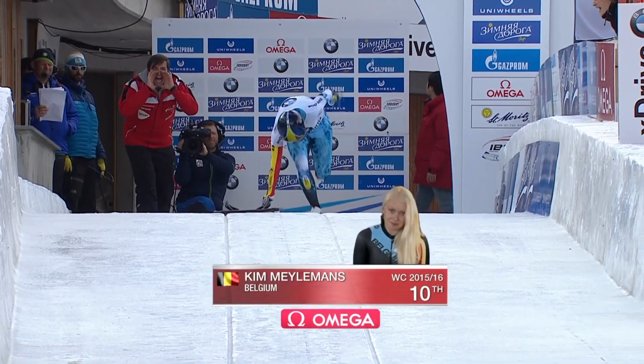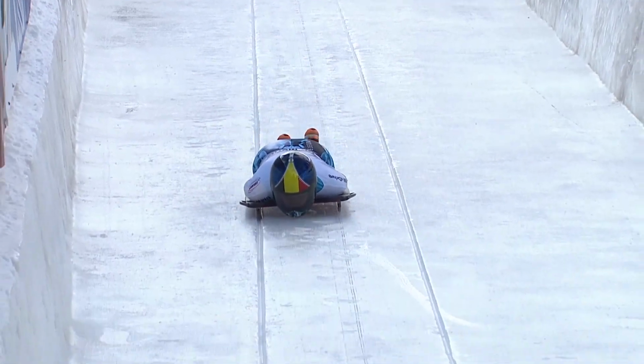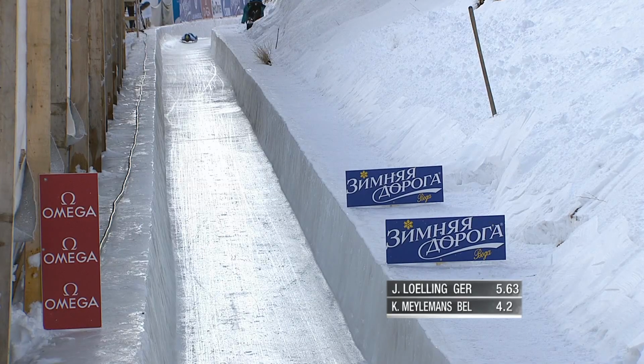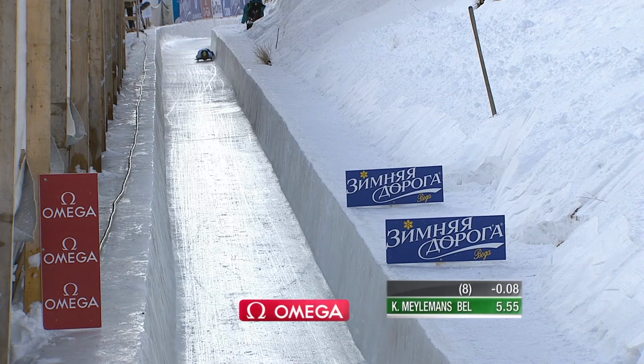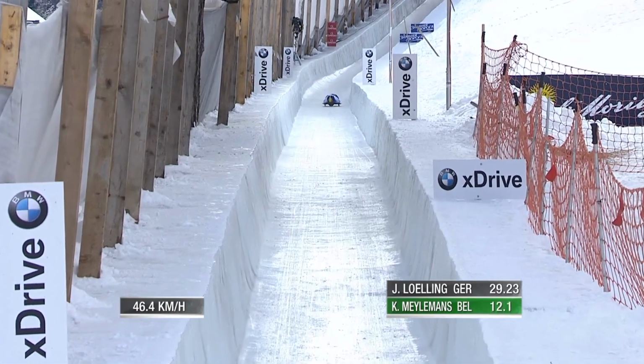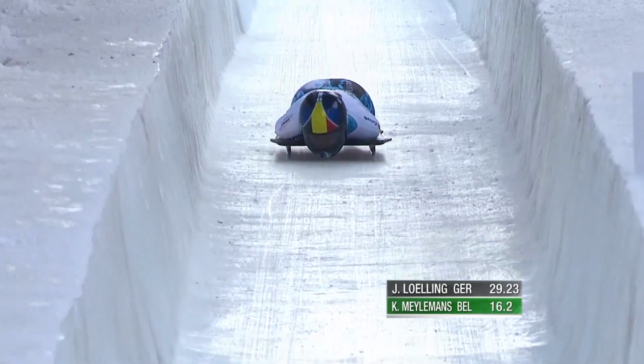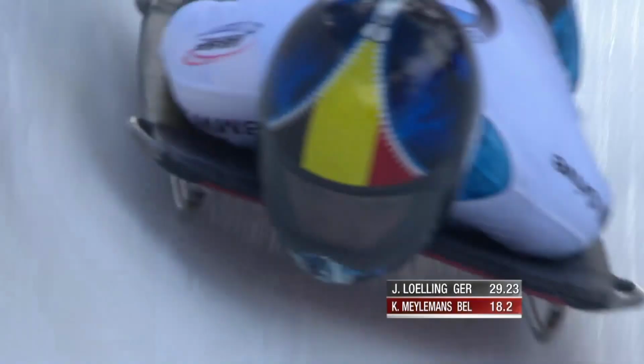Kim Armand's a Belgian, burst onto the world stage last year at 18 years of age in the World Championships. Silver in the Youth Olympics 4 years ago at the tender age of 15. Yeah, takes a tap there. She comes out of kink one, but does well to control it and keep it off the wall and off the other wall as well, which is difficult to do.